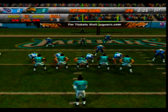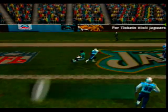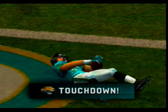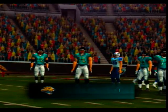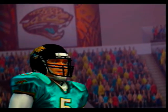Albright back in the shotgun. Throws it. Nice adjustment. Touchdown, Jacksonville. The receiver ran a perfect route, and he turned around just in time to see the ball and make the catch.